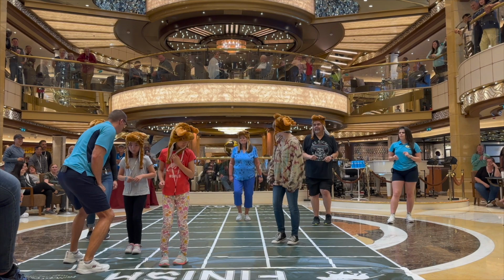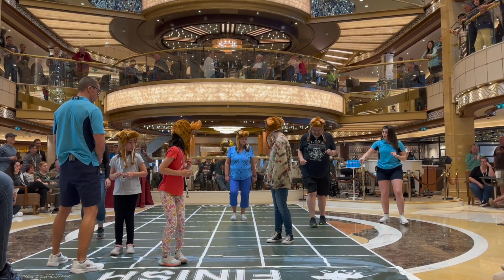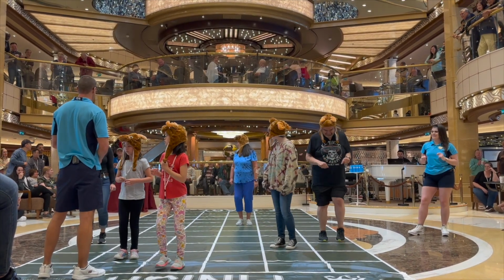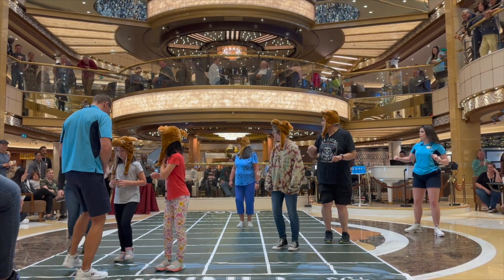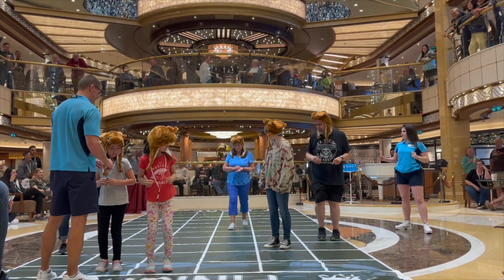The last day at sea, they had the moose racing. And for these competitions, since it is a race, passengers sitting around in the piazza were able to get a raffle ticket and choose a moose. And if the moose that you chose wins the race, you will also win a prize. And I believe the prize was a blue Princess water bottle.